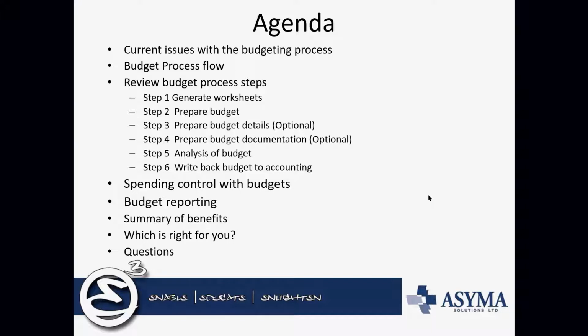Then following up with spending controls, because budgets are useless unless you have something where you can actually use them. So it's really just talking about what's available out there to help you with the spending controls with your budgets. Then talking about budget reporting, the summary of the benefits to you, and then a discussion on is it right for you and how do you decide that, and then questions to finish up.